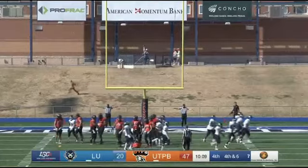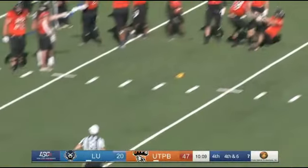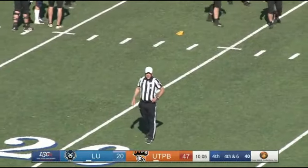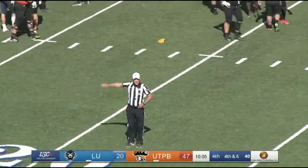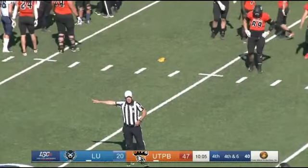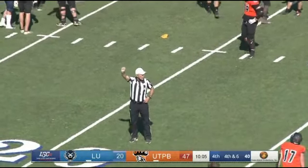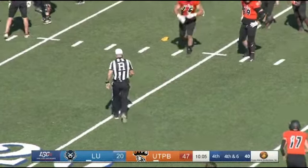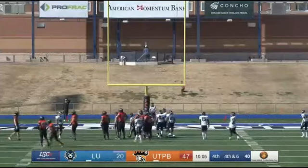Nope. Oh, we got roughing the kicker, Barry. Yep, going to be roughing the kicker, which brings about an automatic first down, I think. Running into the kicker. Defense. 5-yard penalty. Replay, 4th down. Nope, so they do not get the first down. Instead, it's going to mark them down at the 6-yard line.